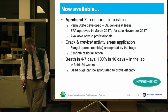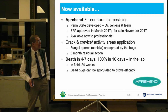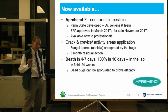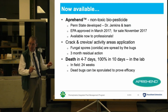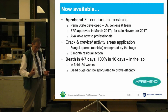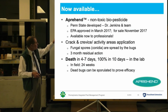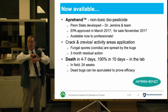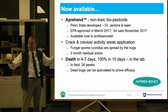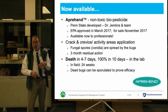So there's another new product out that was developed by Penn State. It's called Apprehend. It's a biopesticide. And this is pretty cool because instead of trying to find and kill the bugs, what we do is create a barrier they have to walk across. And so we'll spray around the box spring, in the legs of the bed, across the baseboard, other places like that. And when the bugs crawl across it, they pick up the spores from a fungus. And then when they hang out with each other in the aggregations, they spread it to each other. The fungus kills an individual bug in 3 to 5 days and takes out the whole colony in about 3 weeks. Very, very effective, very cool stuff.